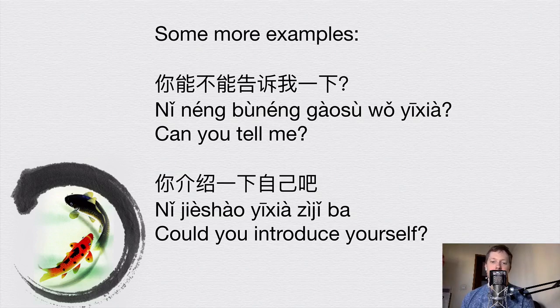Second sentence. 你介绍一下自己吧. Could you introduce yourself? Literally, 你, you, 介绍, introduce, 一下, for a moment, 自己, yourself, and then 吧 at the end of the sentence is not pronounced in a particular tone. This is to make the whole sentence into a suggestion. This particle 吧 is used always at the end of a sentence to make it into a suggestion. 你介绍一下自己吧. Could you introduce yourself? Or why don't you introduce yourself?